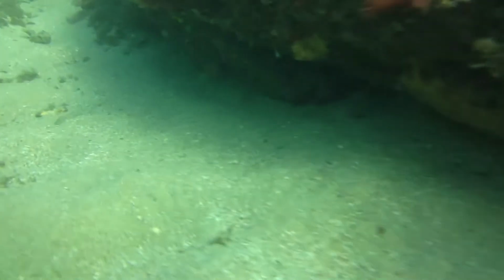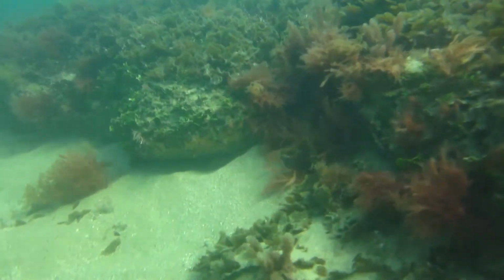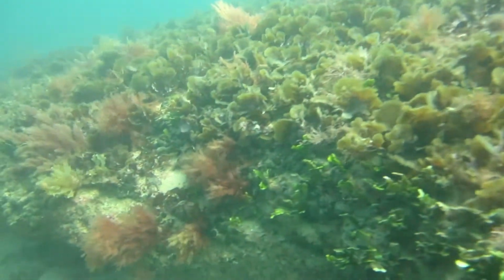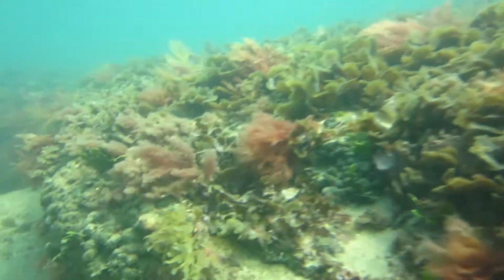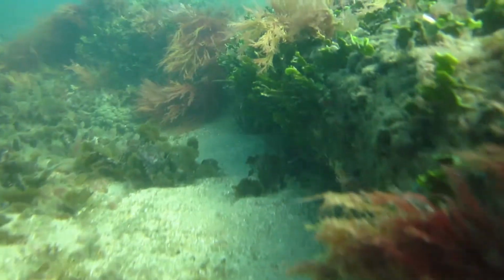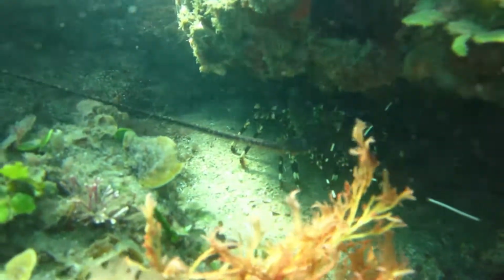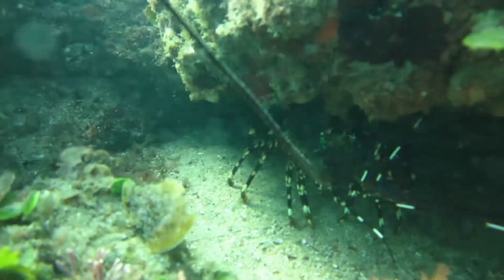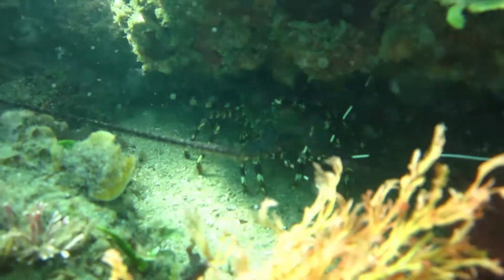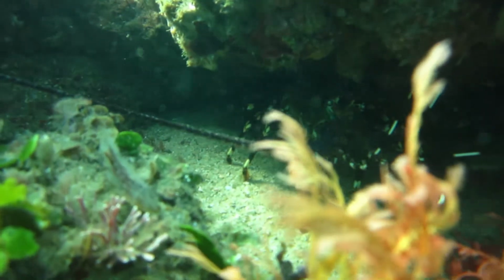We did our usual thing of looking underneath all sorts of crevices. And in particular on this dive site, what we were looking for were crayfish. These are actually painted crays. They're a cousin of the lobsters, but these guys don't have the big front claws like lobsters do. They're still very tasty.